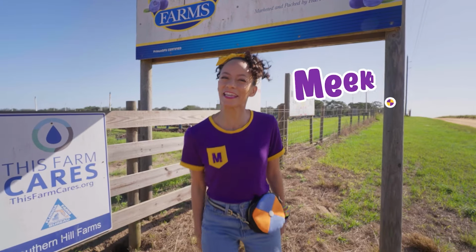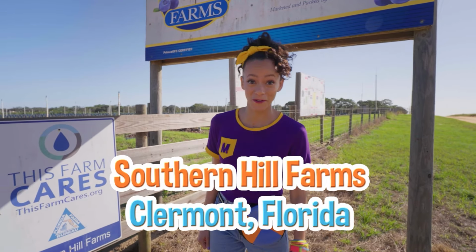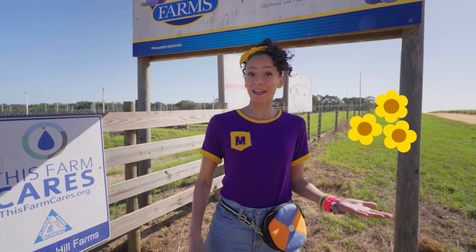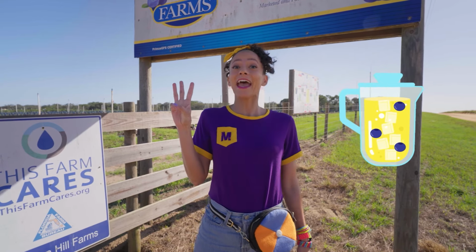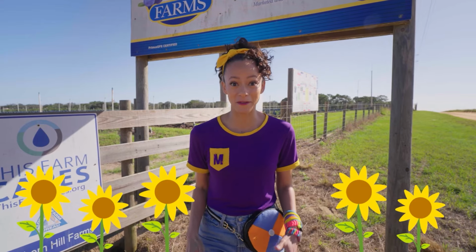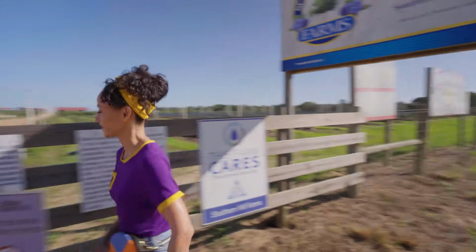Hi, it's me, Meekah, and today we are at Southern Hill Farms in Claremont, Florida. This farm is so cool because they grow flowers and they grow fruit. So today, I want to pick some blueberries, make blueberry lemonade, and find some beautiful sunflowers. I love sunflowers because they're yellow, one of my favorite colors. Come with me.